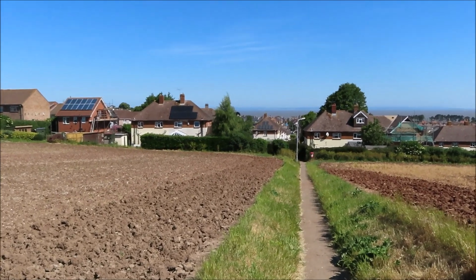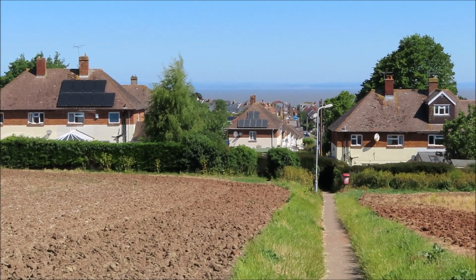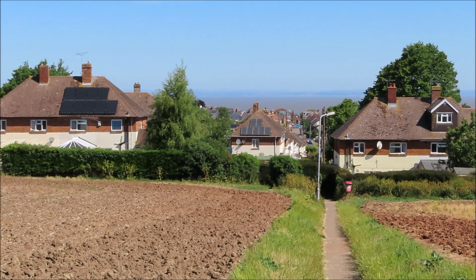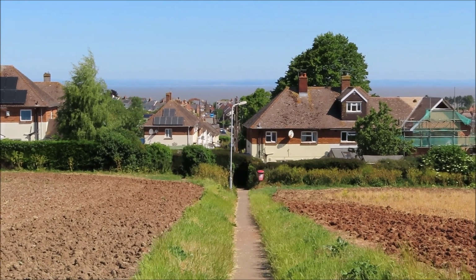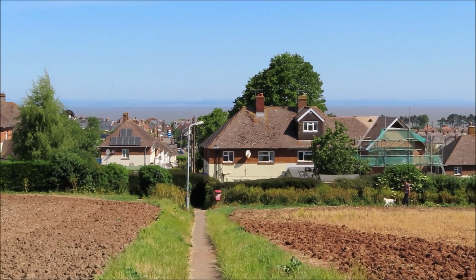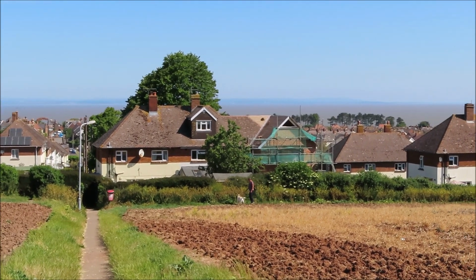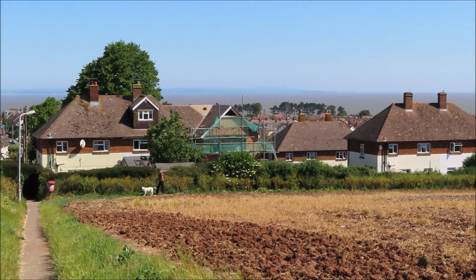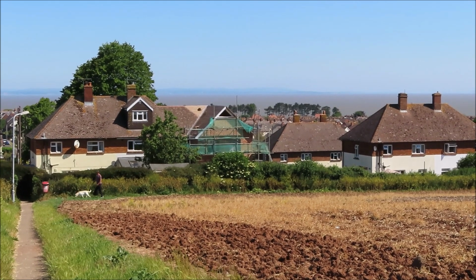And out there is the Severn Sea. Someone working on their house there with scaffolding. Someone walking their dog on the left. People who know Watchet will recognise that row of trees in the distance there. The railway is in a cutting beyond that.